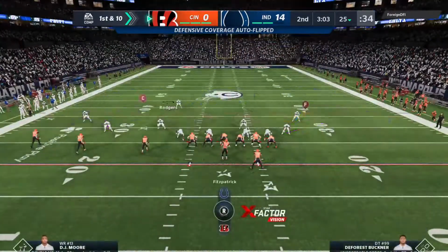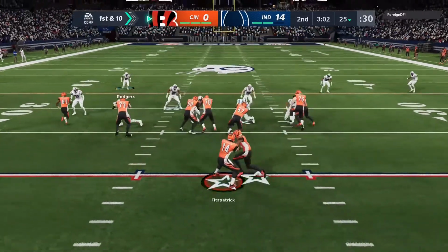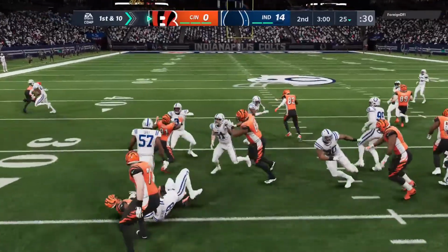The Bengals drive about to get going. And they're in an early hole. The first drive, they threw the interception. That led to a touchdown. So decent-sized deficit early on.